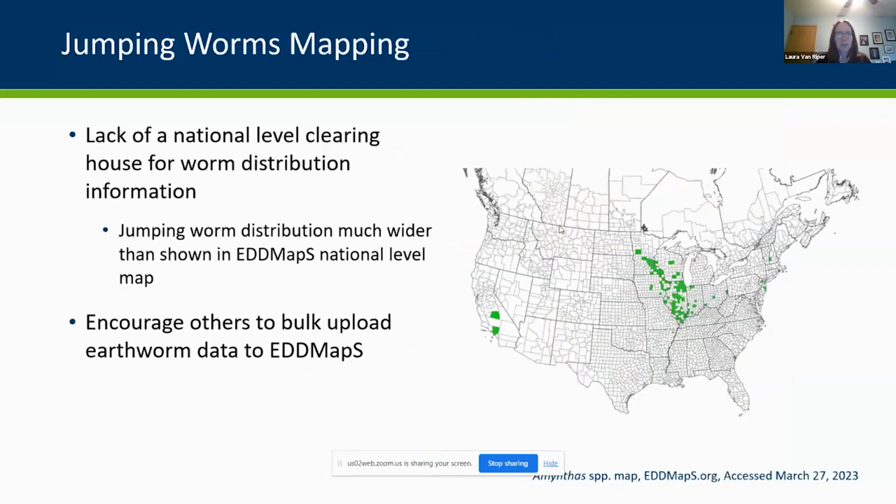This is where I make a little plug. I have not been able to figure out a one-stop shop where everybody's putting their worm data. It's hard to find national level maps of worm distribution. So if you have an earthworm data set, I really encourage you to share that data with EDDMapS so we can get more accurate maps. Jumping worms have a more widespread distribution than what you see there, but those are some of the states that are more actively sharing data about jumping worms into EDDMapS. So I encourage you, if you work with worms, I'd love to see more data in EDDMapS. That'd be great.